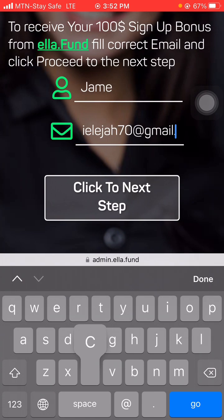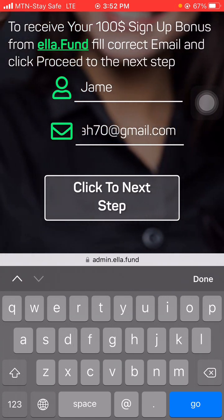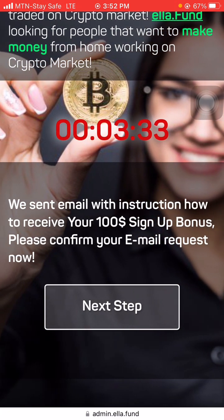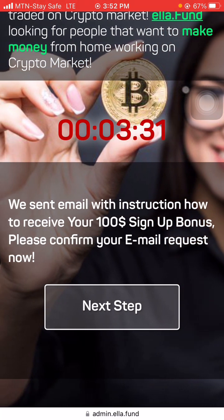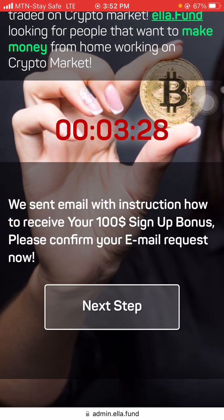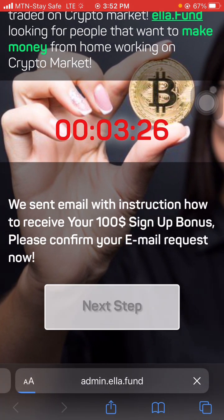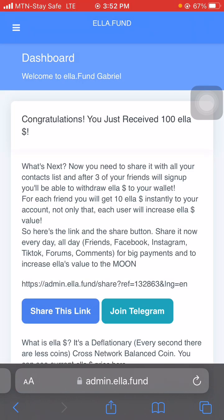We sent an email with instructions on how to receive your $100 sign up bonus. Please confirm your email request now. It's the next step. Sometimes you check and you don't see the email, but right now, as you can see, congratulations, you just received 100 Ella, $100 worth of Ella token, in an Ella Pro account. This is my own account I just created.